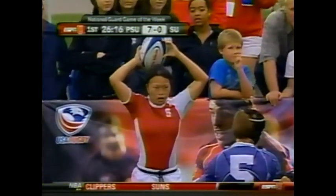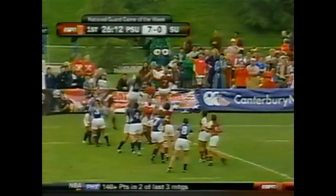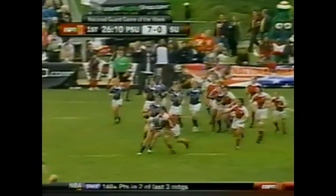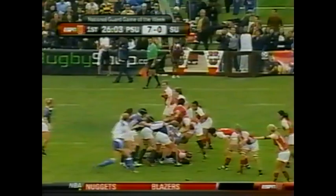Good look at Diana Peng, senior. She played hooker last year. That's one of the reasons why she can throw the ball in so well. That time it's taken away by Penn State. Daly or Warman? I believe it's Daly. Usually one of the two.